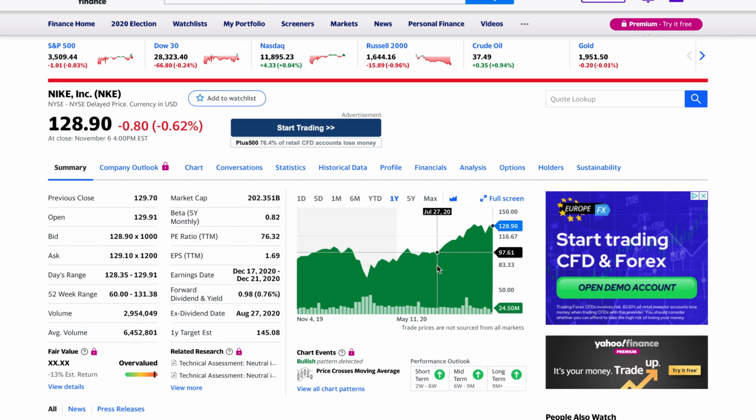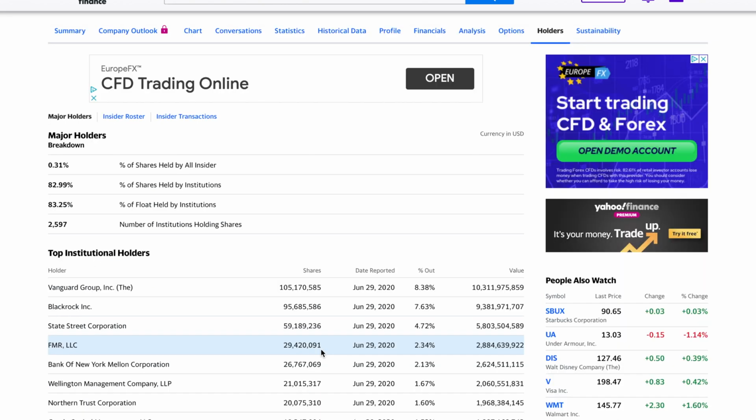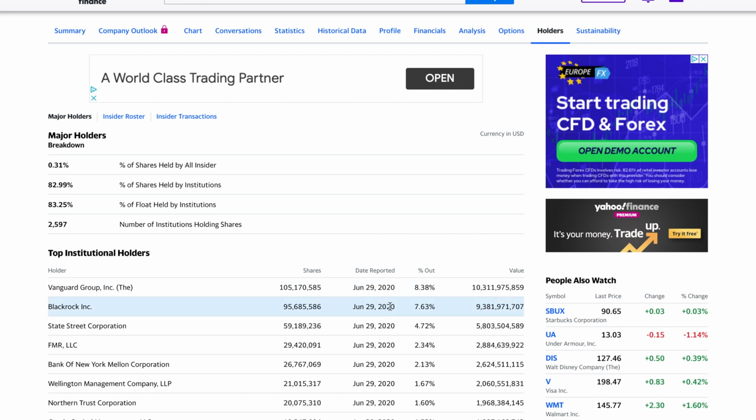And certainly Nike is one of those blue chip companies where they're really diversified. It's not just the clothing line, they really have a lot of their eggs spread out, not all in one basket, which is definitely the type of company I love to invest in, as they're quite diversified. In terms of Nike's top shareholders, the top 3 are the Vanguard Group with 8.38%, BlackRock with 7.63%, and State Street in third position with just under 5% at 4.72%.